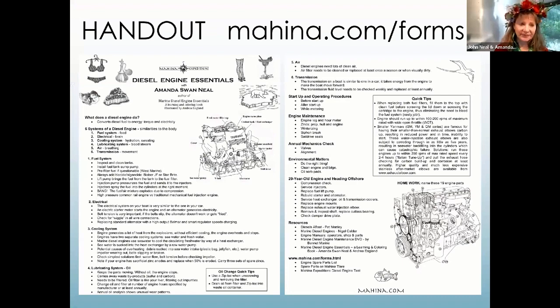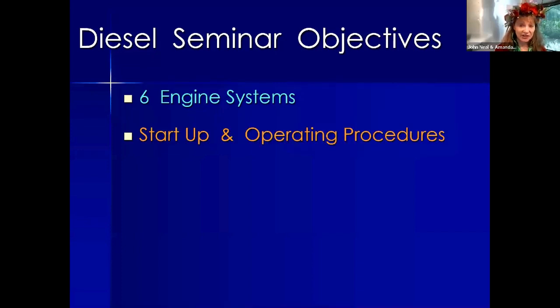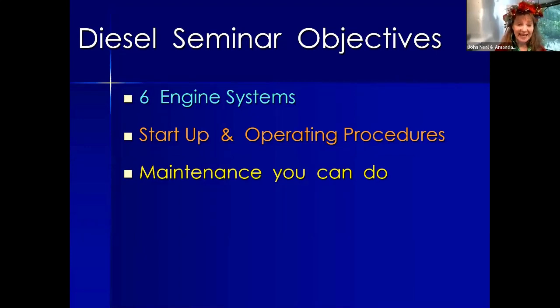Right, well, the objectives of this seminar are the 6 engine systems. Startup and operating procedures, so what you need to know when you start up and run the engine. Maintenance you can do, because I'm a Kiwi, I really like to save money, I really like to get hands-on things that I can do, so we'll go through that.